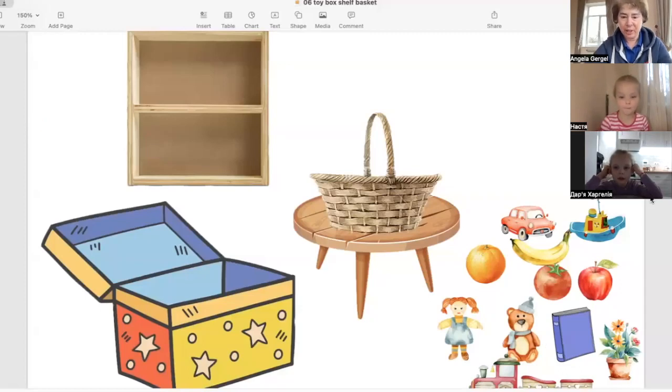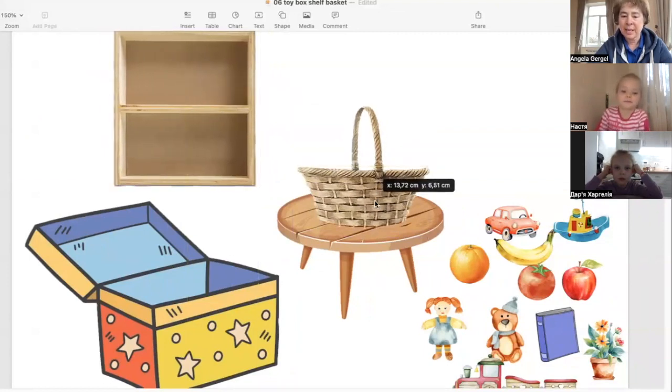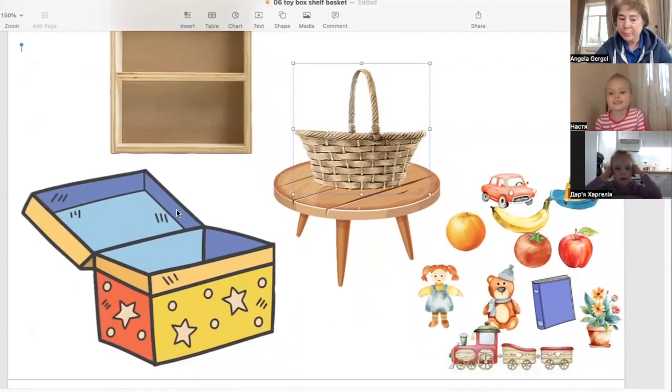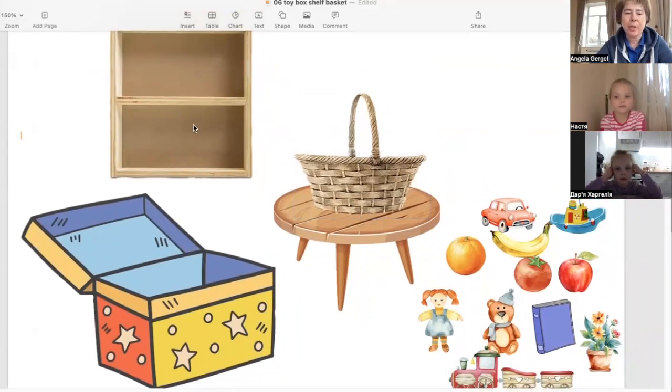We have a picture. And here, oh yeah, we have a shelf. Shelf. We have a basket. Basket. Yeah, and we have a box. Box. Yeah, so, and look, we have so many things and we need to place them into their places.